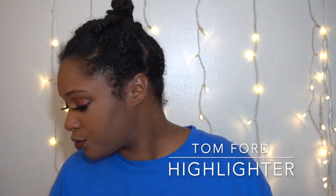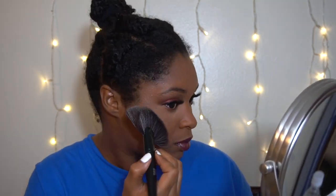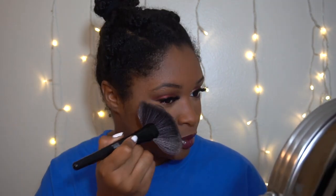And just about done here. Going to hit it with a little bit of highlighter, with a Tom Ford. I've had this literally forever. It was pretty expensive, obviously it's Tom Ford, but a little goes a long way, and you're going to see me apply this very, very lightly because it's so easy to go overboard with this Tom Ford highlight.